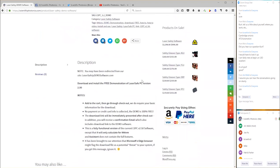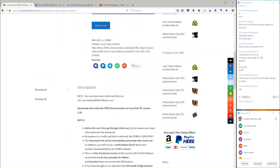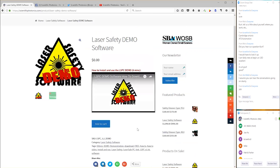It's pretty easy. One thing to note is that it only does 996 nanometer, but basically everything else is the same, with the exception of the assistant, which you'll be seeing in today's webinar. The assistant is a very helpful tool. That's also been reduced down in the demo version, keeping the proprietary stuff not shared.